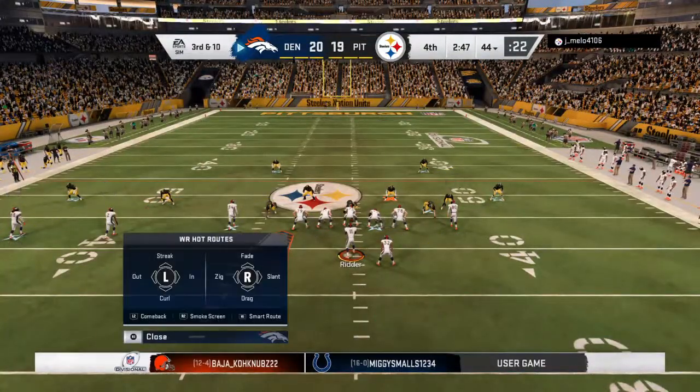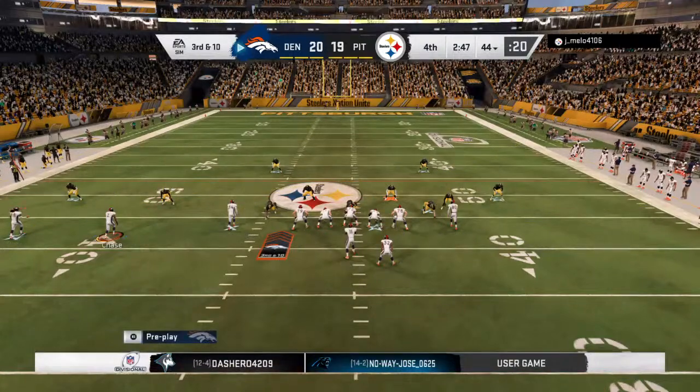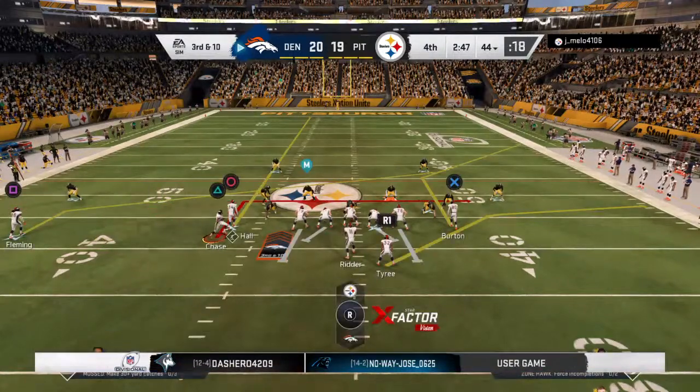57. Mike, 57. Here we go. Let's go. Mike, 57. Here we go.